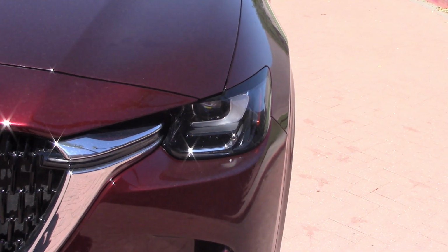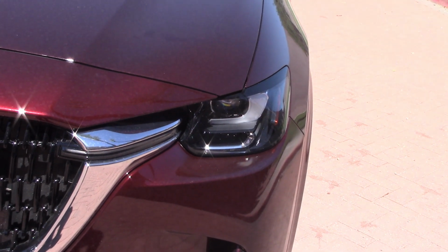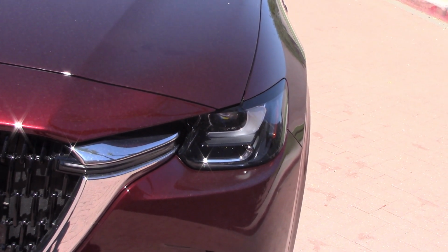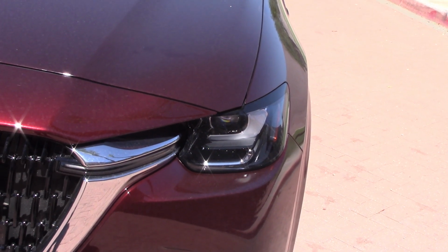Well, the first thing we do when we get a vehicle is stick the headlights out in the dark so they perform, do night driving. We did a separate video on that on YouTube. We'll have a link for that at the end of this video, part 2, so you won't be missing anything.